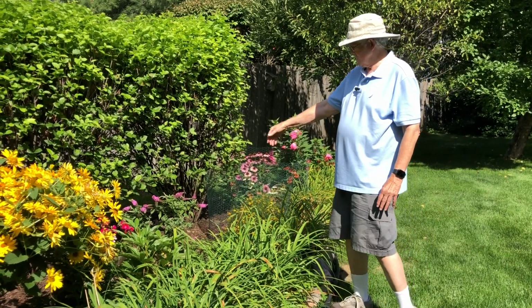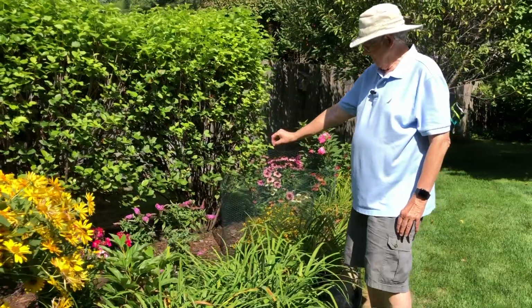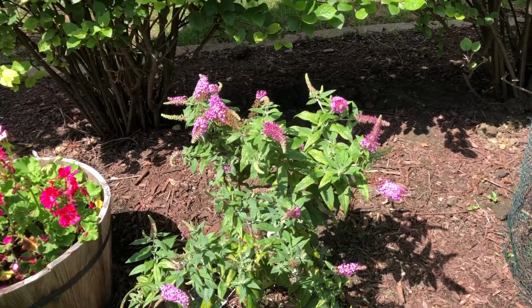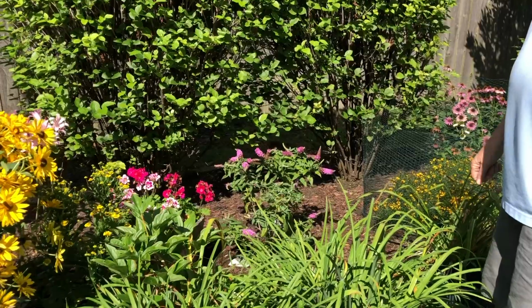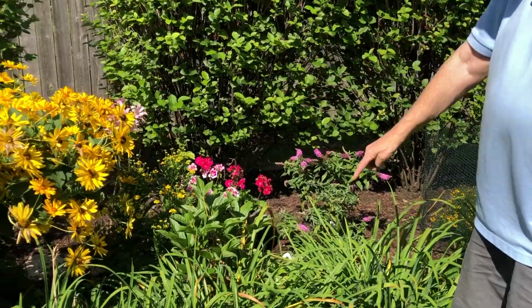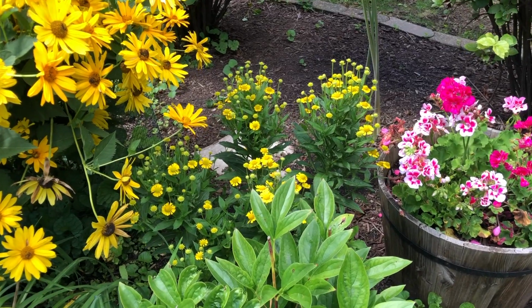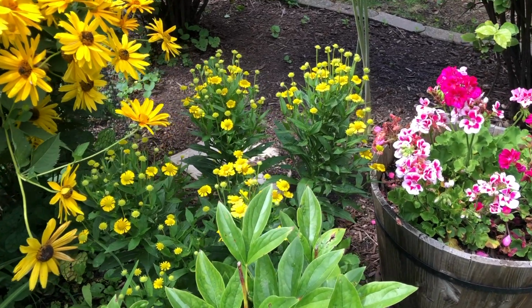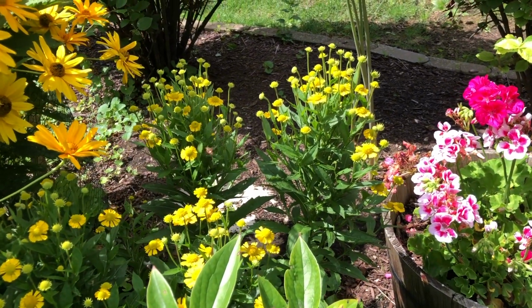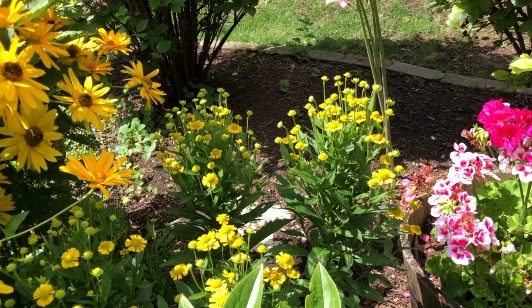Behind the daylilies, we have a miniature butterfly bush. We're trying that new this year. Next to that, some geraniums. And next to the geranium is a flower called Helen's flower. It's a perennial. It's just now starting to bloom. This particular variety has very, very tiny flowers.